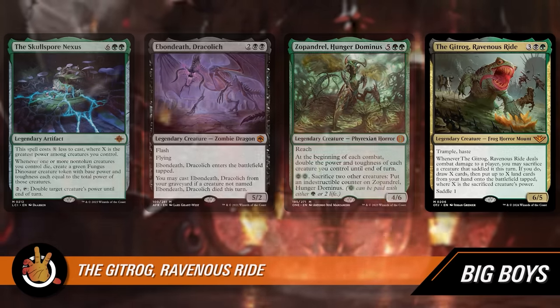Yeah, double some powers. So we're doing that. We're flinging. We're drawing cards. We're putting lands into play. Why? What are we doing? So we can win. So we can win lands? With something. Yeah, probably landfall something.